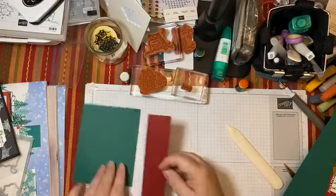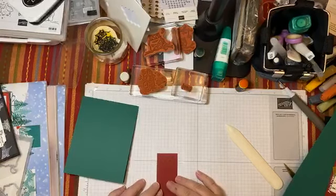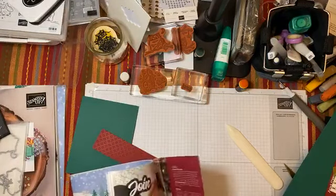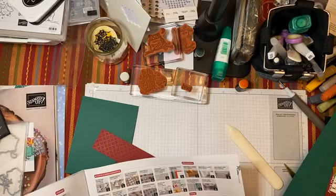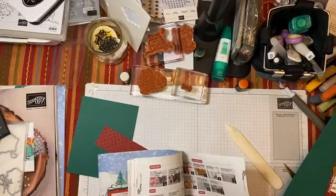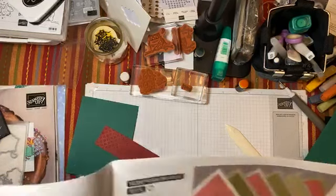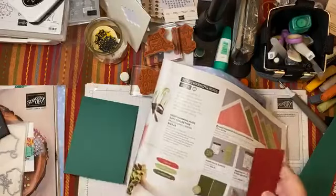Then I have a piece of Cherry Cobbler that is 1 1/2 inches, and it uses the texture folder that goes in the new mini machine, which I believe is coming out soon. It's called Wrapped in Texture. It's on page 9. Let's see if there's a better picture here for us. Well, not a great picture, but it's got little mini dots.